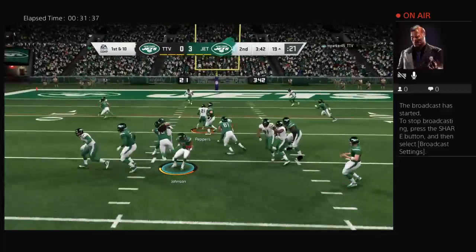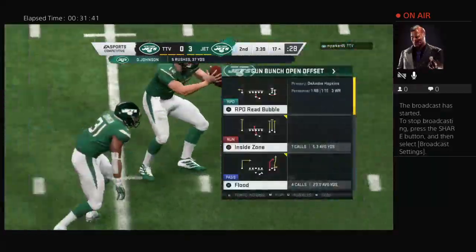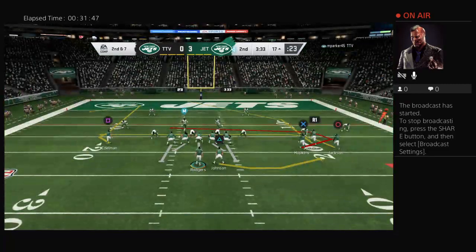The first down carry here for Johnson. And he'll get this one down to about the 17. Give him 3 on first down. It'll set up a 2nd and 7.